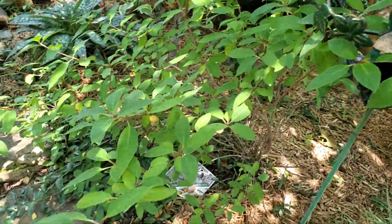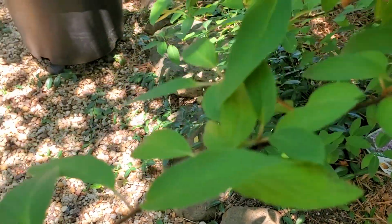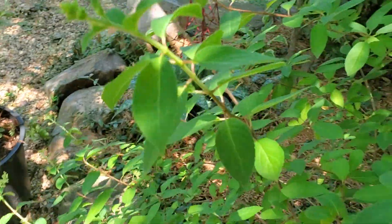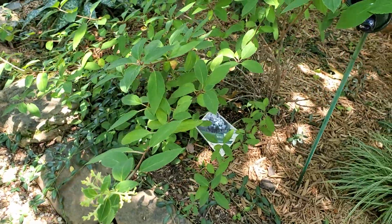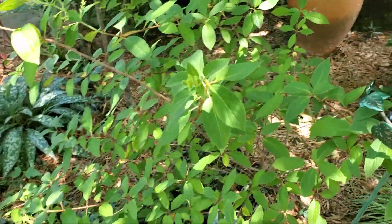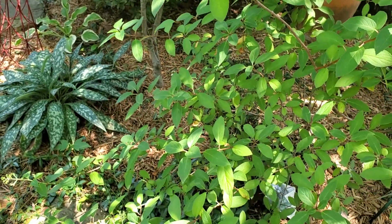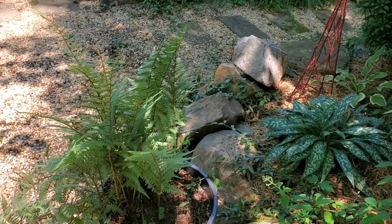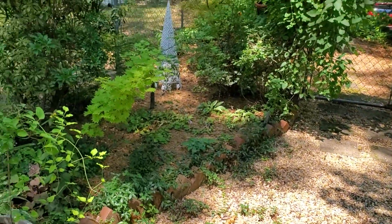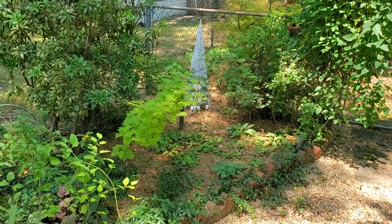This little hydrangea, let me see what it's called. See if I can turn its tag over. Okay, this is a Bobo hydrangea. And this will be the first time it's bloomed since it was planted. And there's another ghost fern. I got to decide what I'm going to do with it. The little full moon Japanese maple is still that beautiful lime green.